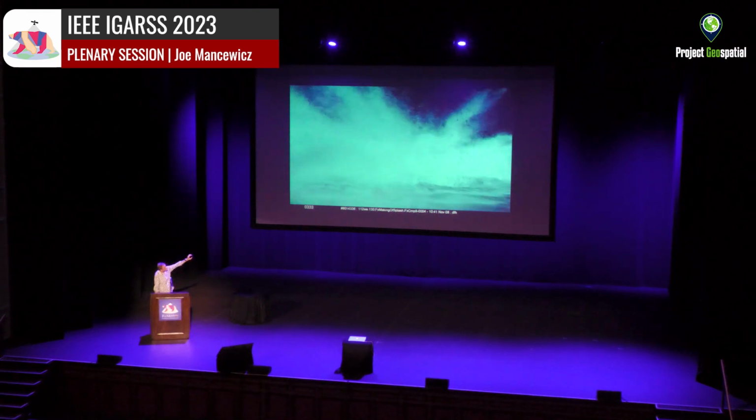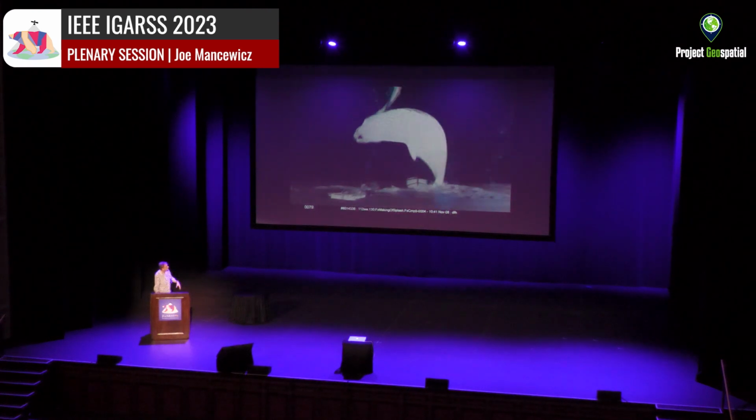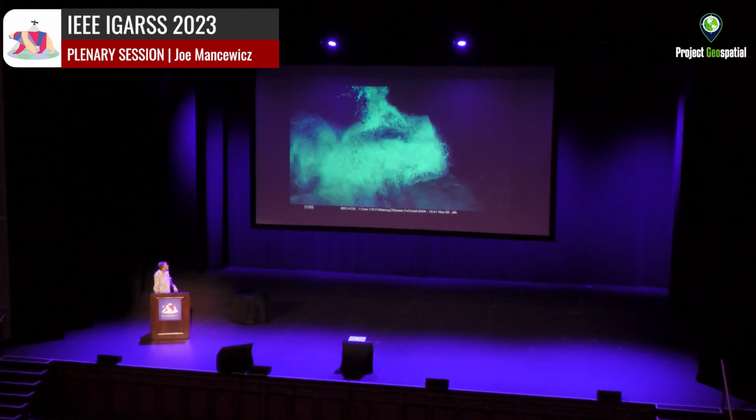So there are the particles, you can see the kind of fine mist, then you have the ocean, and then you also have a lot of the splashing, which are all different elements that go through different simulations that need to integrate together.